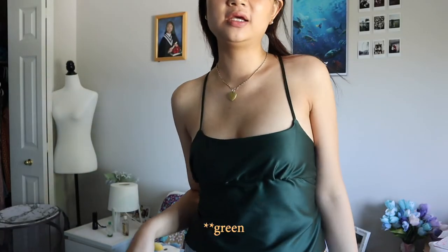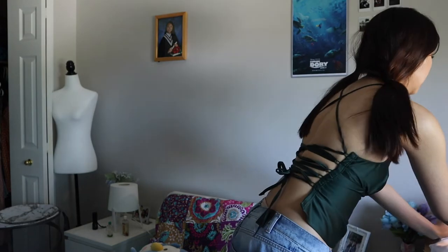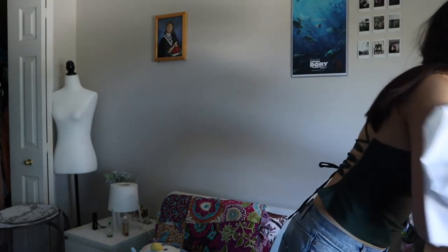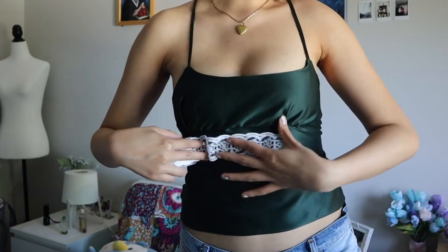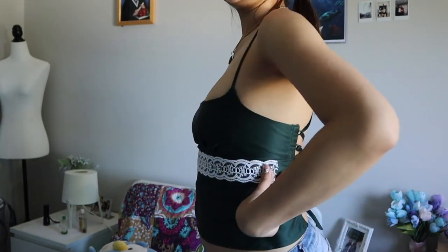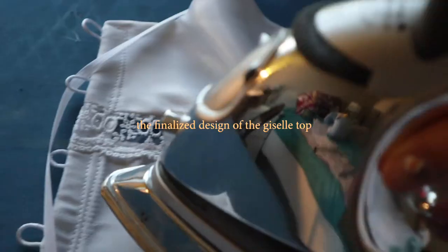So this is how the white version looks, kind of like prototype one. Now I'm gonna sew it in the good fabric, which is just the white. This is the lace that I picked up. On the top, I wanna put some lacing in the center. So I'm gonna go ahead and sew it in the white.